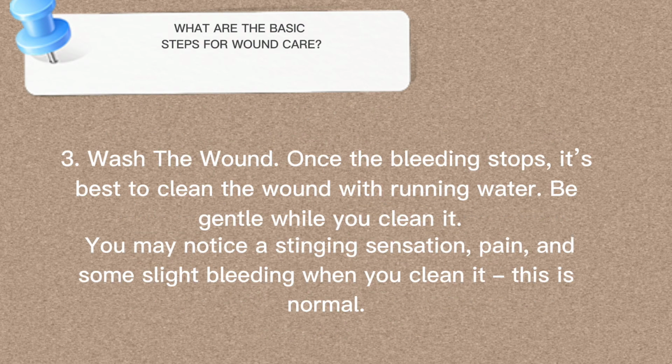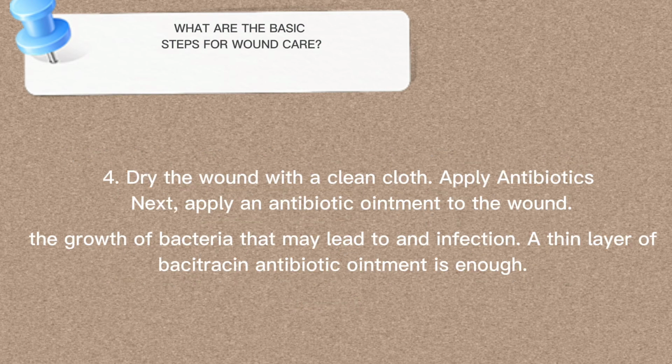Number 3. Wash the wound. Once the bleeding stops, it's best to clean the wound with running water. Be gentle while you clean it. You may notice a stinging sensation, pain, and some slight bleeding when you clean it, and this is normal. Fourth, dry the wound with a clean cloth.